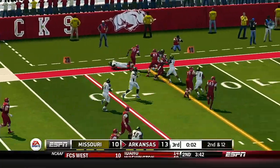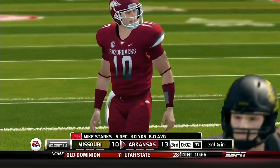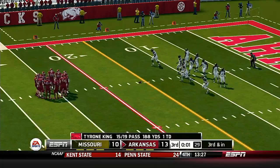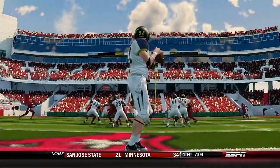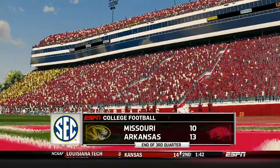Gets it. He's in space. Knocked out of bounds at the 16. That's 3 down and 1 to go. The Razorbacks with a 3-point lead.